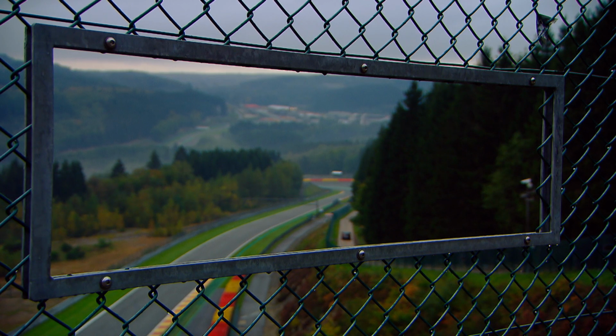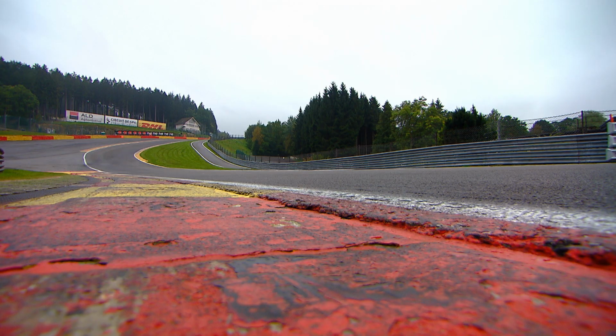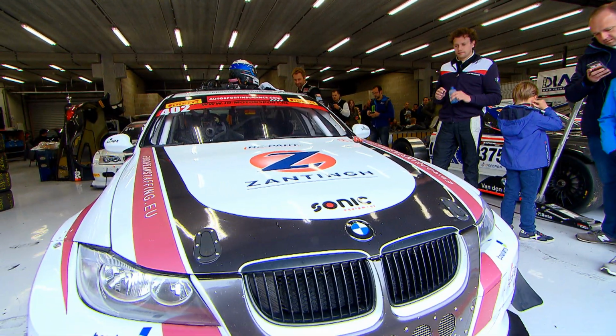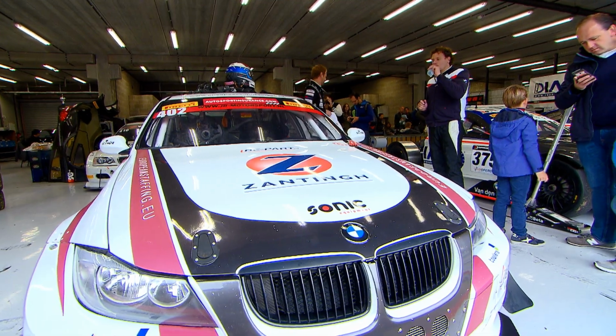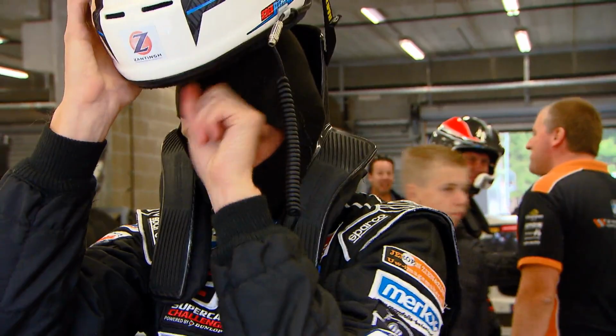The legendary Spa Francorchamps in the Belgian Ardennes is the venue for round 7 of the Supercar Challenge powered by Pirelli for the Sport and Super Sport classes. With only 4 races remaining in the season, every point has extra importance, especially for Koen Burkhardt, Mark van der Aert and Peter van Solen, because they could claim the Super Sport class title here in Belgium.